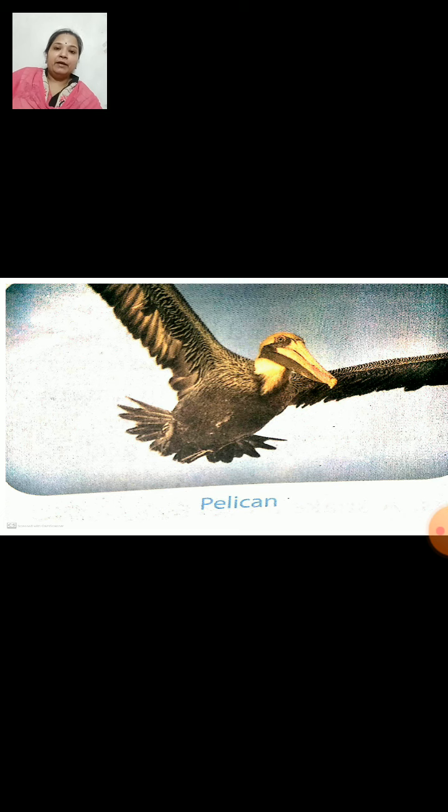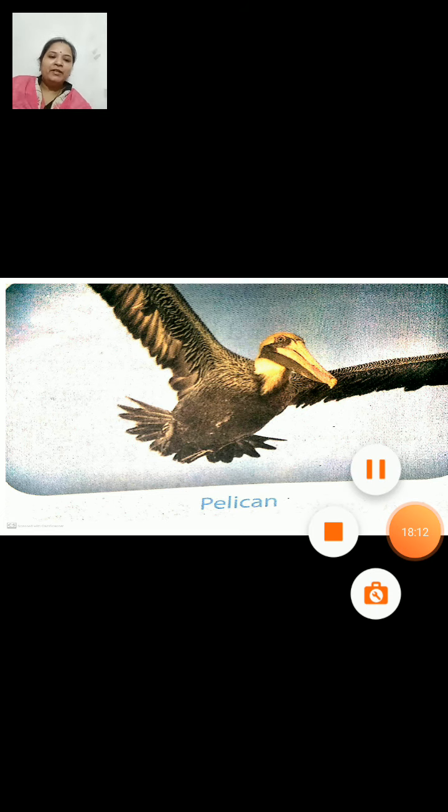A penguin. What does a penguin eat? It also eats small fishes. A pelican. Can you see the long beak? So, whenever you see a bird with a long beak, you can tell that the bird eats what? Yes, the long beak helps the bird to catch the fish from the water. So, pelican also eats fish. We are going to end this session here.